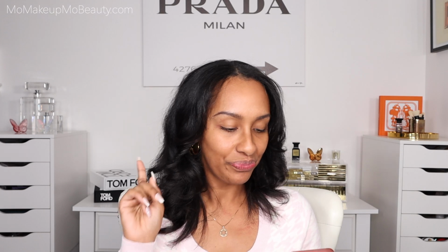Okay, so here's the thing. New formulas sometimes can make me nervous, because as a person who used the previous formula and loved it, repurchased it, I mean, hit it hard, when I hear new formula, I get a little nervous. But we'll see. We will see. So this formula blends seamlessly into the skin for a natural dimension. Use the darker shade for depth, the lighter shade to embrace high points, or combine the both to customize your intensity, because we love makeup cocktails.